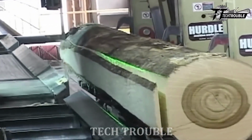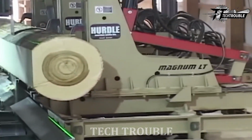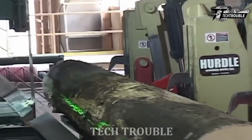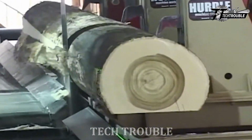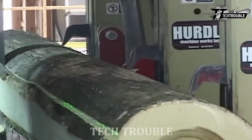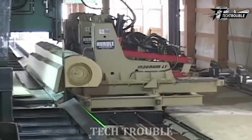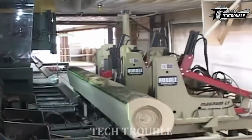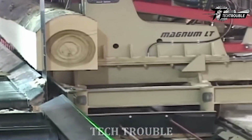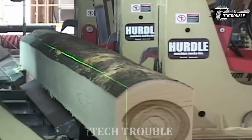Operating a sawmill like the Hurdle Magnum LT isn't just tough, it's dangerous. High-speed blades, crushing hydraulics, and moving carriages leave zero room for error. One wrong move near the feed line, and you're in the kill zone. Logs can shift unexpectedly, blades can jam under hidden knots. A single moment of distraction can lead to catastrophic failure. Operators face constant pressure to stay precise, stay alert, and stay out of harm's way.